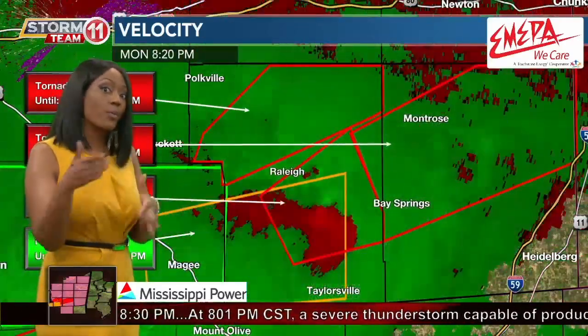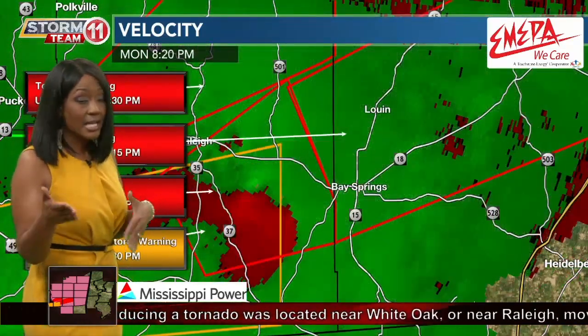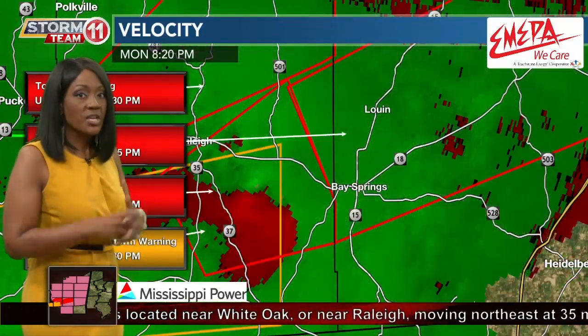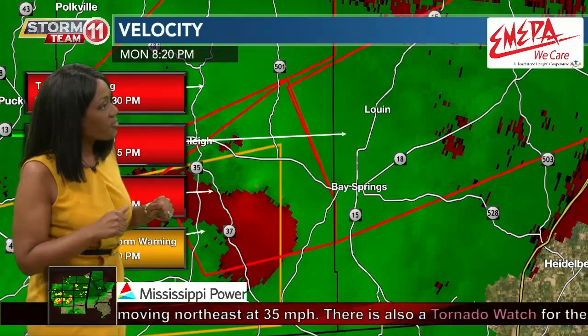Now, Bay Springs, at one point you were not under the polygon, now you are. So again, go ahead and get to your place of safety. It could be a basement, again, something of the sort. Just keep as many walls between you and the outside, and you definitely want to get away from those windows.